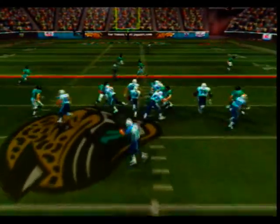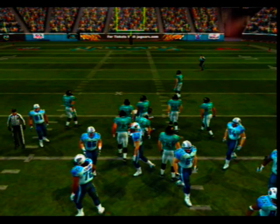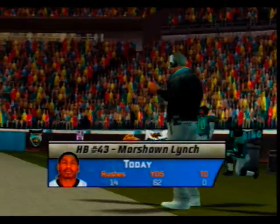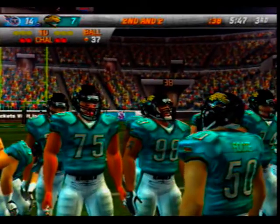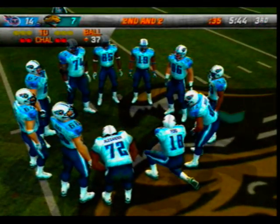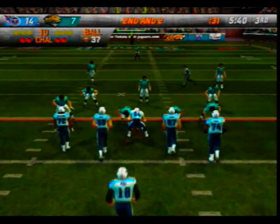Gets the delayed handoff. Smith is there on the stop at the 37. They've done a pretty good job moving the ball on the ground. It's second down, two to go. Ball on the 37-yard line.